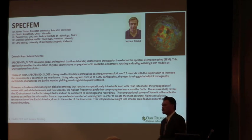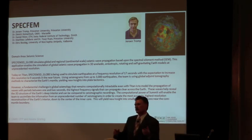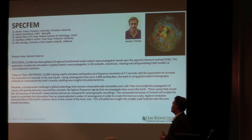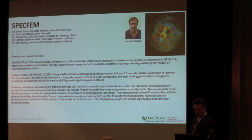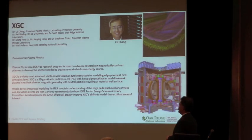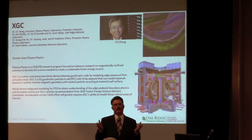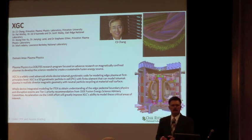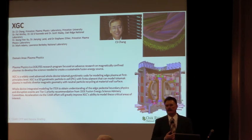SPECFEM is a seismic code led by Jeroen Tromp from Princeton. They're doing a lot of simulations and then comparing that with measured seismographs from earthquakes to get a good model for the vibrations in the earth's crust. And then finally, XGC is another fusion code. The objective here is to do a full ITER type simulation. And they're specifically interested in what happens at the boundaries of this plasma, in particular what is called the divertor, which is at the bottom of this tokamak, where a lot of the material that is being generated during this fusion process ends up.